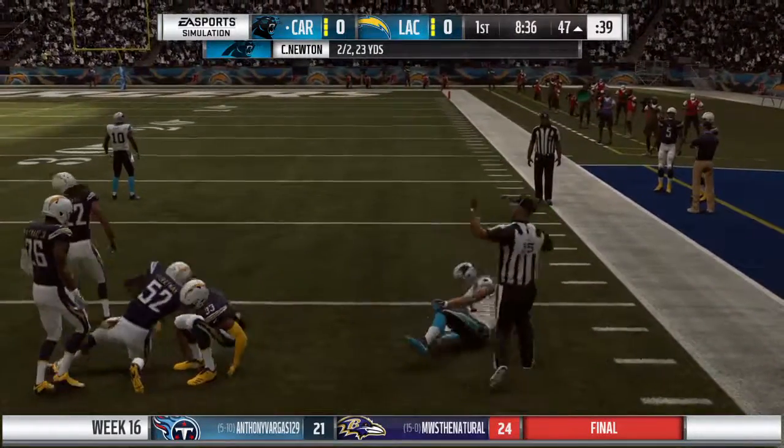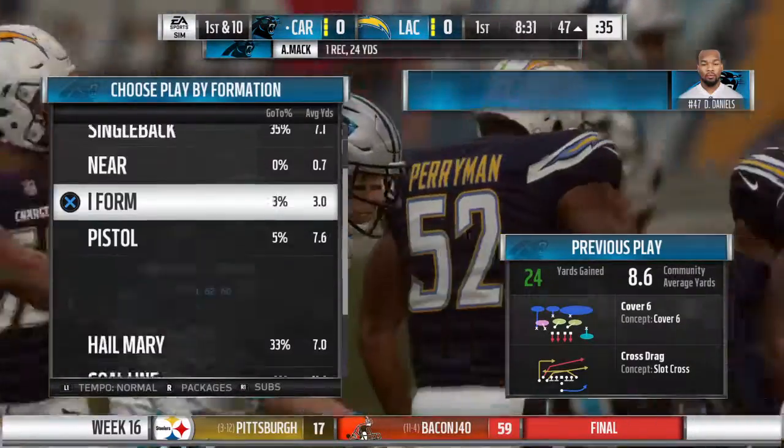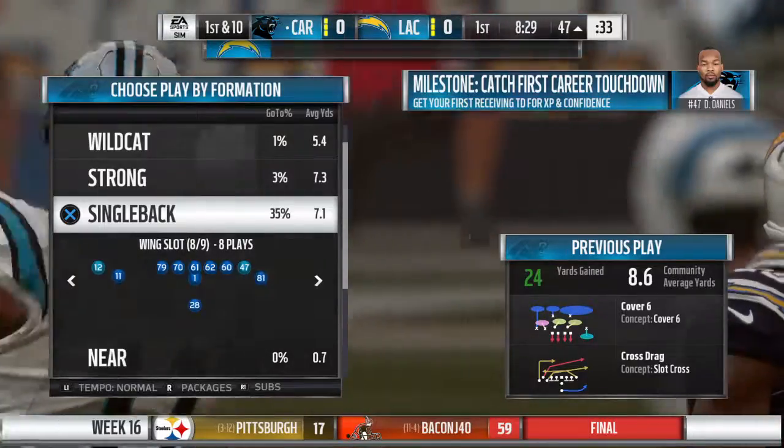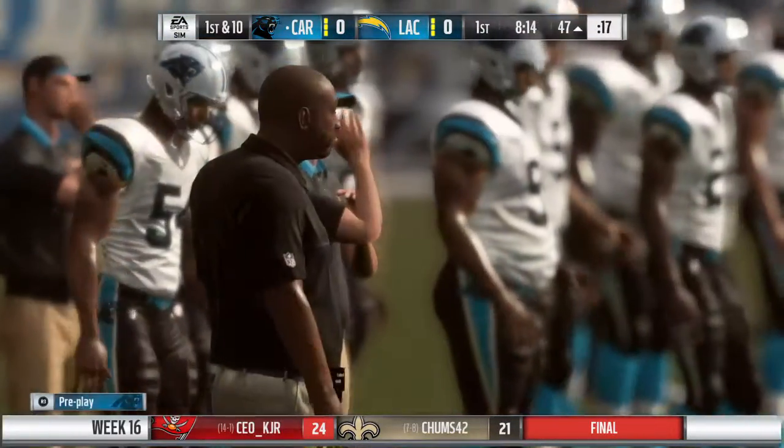And he'll be taken down, but not before they work it across midfield. That one goes for 24 yards. And there they went, crossing route against the zone defense. What do you think of that?